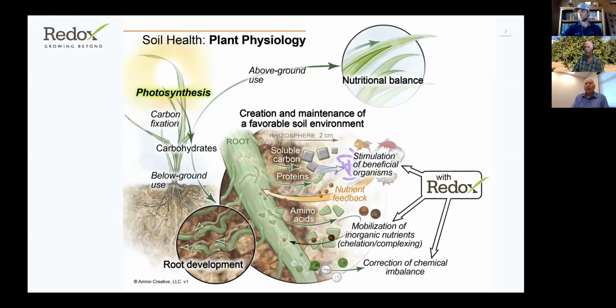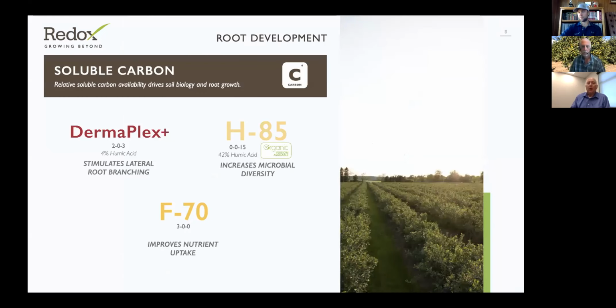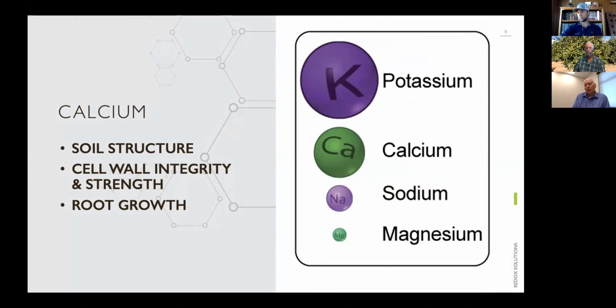And of course, we could take the entire seminar and talk about some of these important benefits, but just to summarize, it's a critical component to a root growth management program. And again, Redox has some really fantastic tools that can complement and be an aid to promoting soluble carbon in the soil. But let's turn our attention to the focus of my discussion, which is calcium.